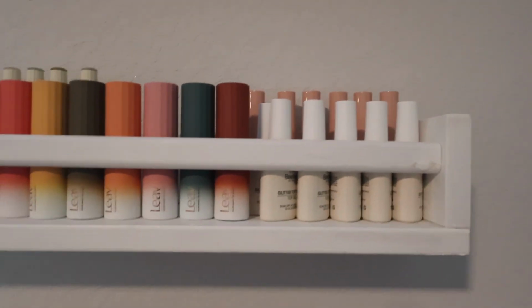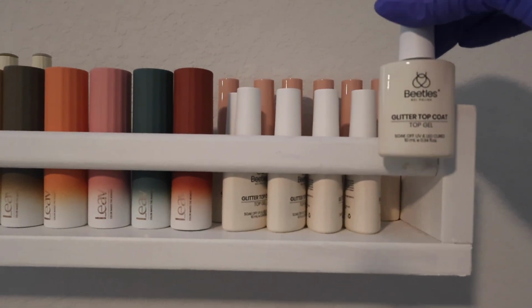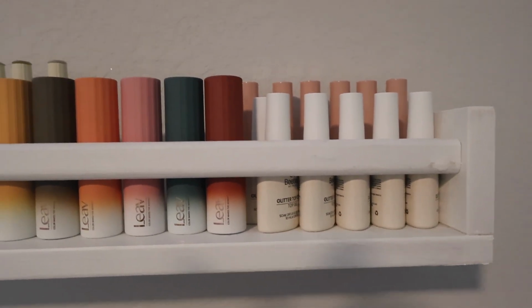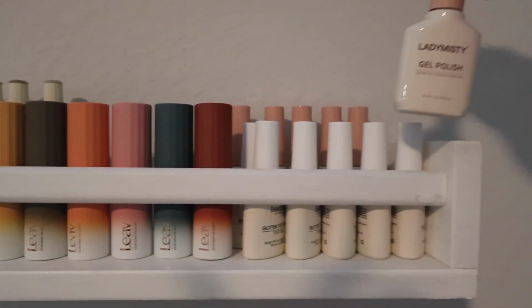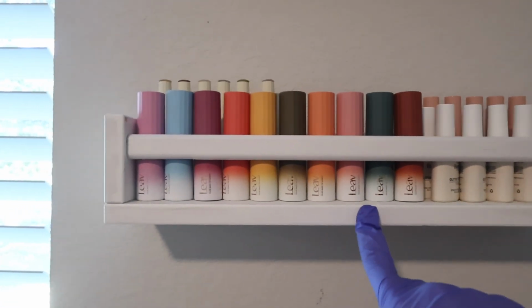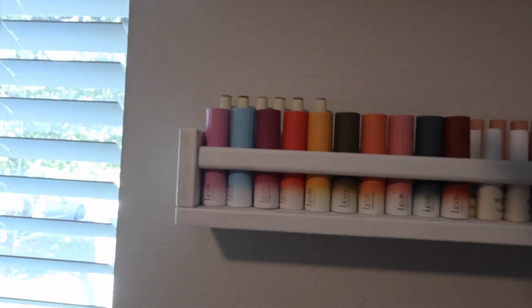Then over here, these are really cool. I didn't get to use them that much, but they're Beetles glitter top gels, and they're a collection of 6 Beetles top gels that have heart cinnamon stuff and glitter. This is a really good collection. I posted about it in a haul, a nude collection, and then these are my leaf gels. These are really, really good, and a Shein brand back there.